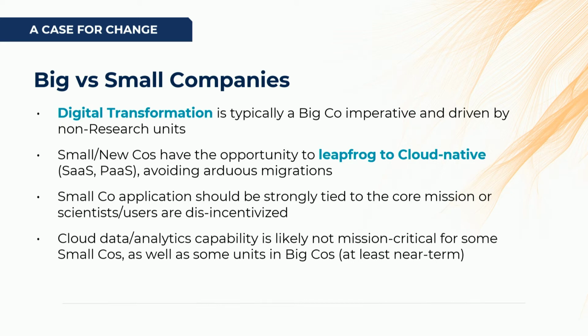But the big company that needs to do that should try to think about small project-focused projects or use cases that will help them do this gigantic thing of transformation. Often in big companies, transformation is driven by non-research functions, but if research can come up with the value proposition for being able to do computing better, faster, at a larger scale in order to solve research questions that are on the goals of the research organization, then that's planning for more success.